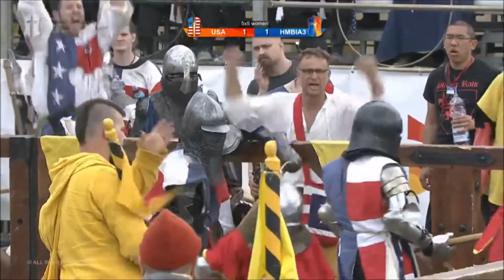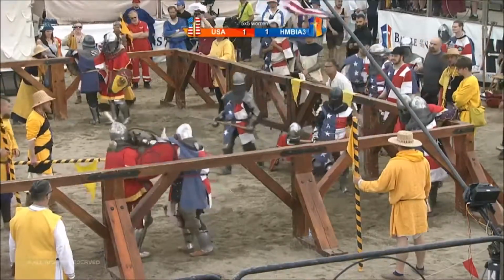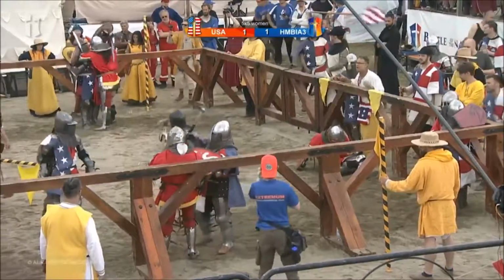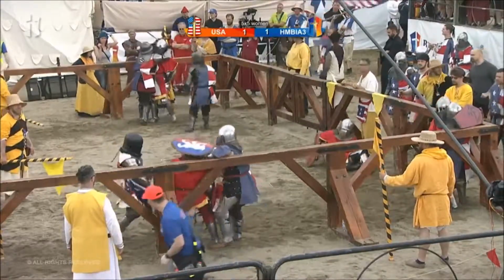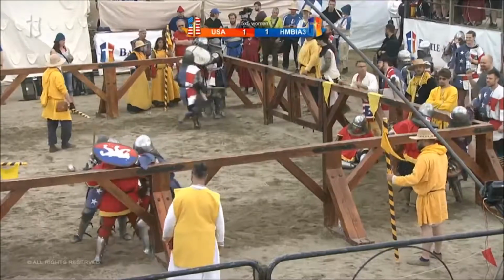As you can see, the marshal is counting. And there goes another HMB3 fighter. It's now 5 on 3. Things are not looking too good here for HMB3. Marshal checking on that downed fighter. Got a nod, so I think she's okay.